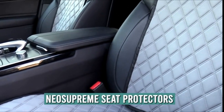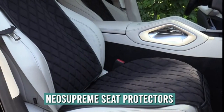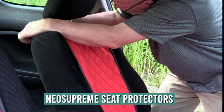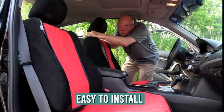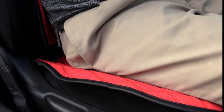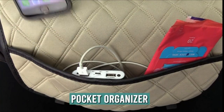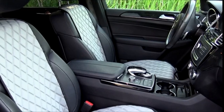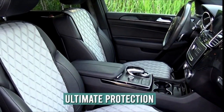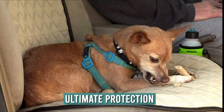Number 2: FH Group Car Seat Cushion Rear Set Black. Unisex fit: compared to other universal covers on the market, our semi-custom car seat cover fits the majority of automobiles better. For a nearly customized appearance, our design includes straps in the bottom seat, hook and loop attachments for a secure fit, and more. Superior material: these durable neo-supreme cushion coverings for car seats offer the finest defense for the inside of your vehicle. Easy installation and removal.